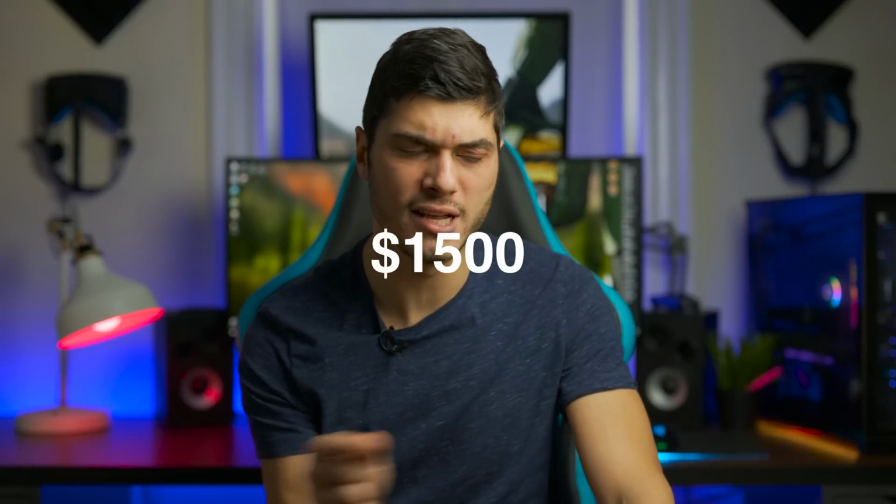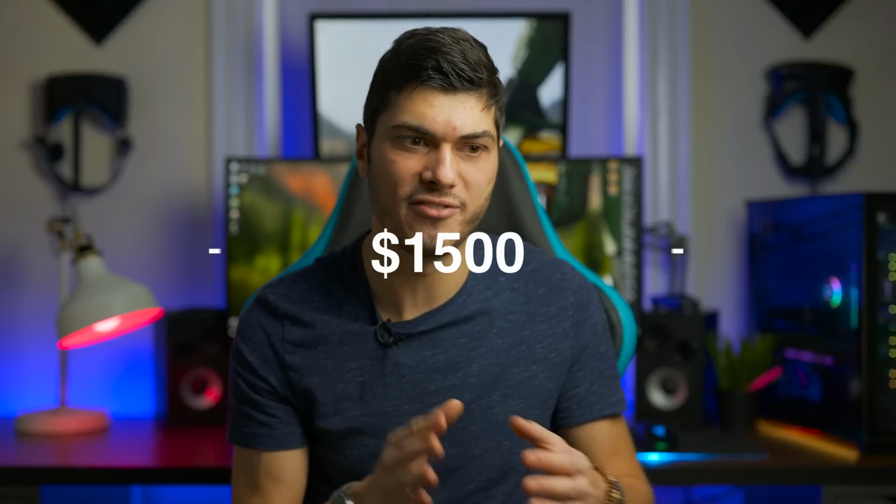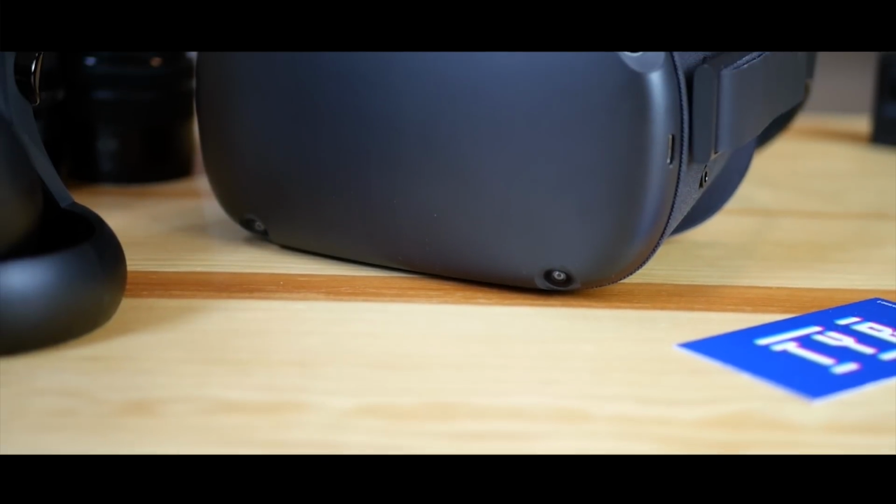And now talking about the price, this headset is gonna be pricey, but not that pricey if you think about it in a real way, how the market is going. Well, this headset will be $1,500. That is pretty steep if you compare it with the Oculus Quest, for example.